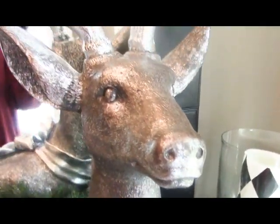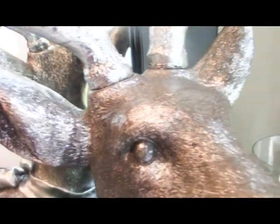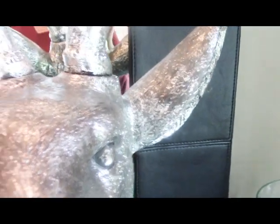Look at that face, the ears. All of it is in that same texture, that same detail that looks like hair. And the eyes, the nose, the mouth. Beautiful. Just simple, beautiful. It's so realistic.